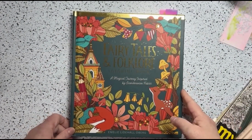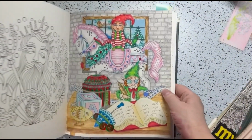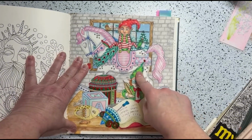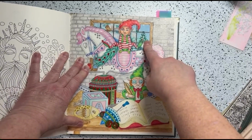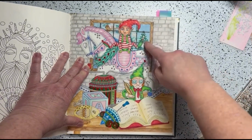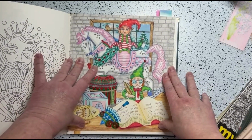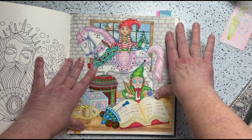The last page I did in Fairy Tales and Folklore is an example of when I completely went overboard with adding too much. In this case, it was just the toys and the elves. I added the table, the brickwork, and this window frame. The frame itself I drew in, but then I just printed off the internet a snowy scene and I added that. I added people's names in the book. It just was too much. But I don't think I really needed this. If I had just done the brick wall, it probably would have been fine.